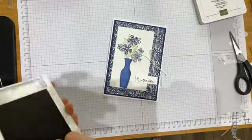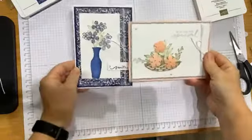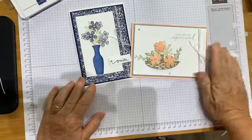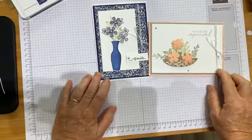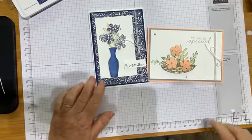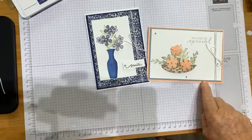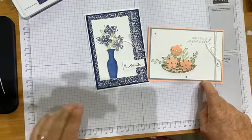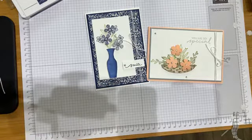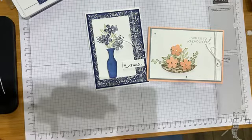Right, now, so two very different cards, I think, using the same stamp set. One with designer series paper, one with just stamping. Both with a little bit of fussy cutting and colouring, but very simple. Which one do you like the best, the pink one or the blue? Could you give me a thumbs up for the pink if you like the pink best, and then a heart if you like the blue best? That would be really nice, and you give me an idea either way, or just write pink or blue. I'd like to know which one you like the best.